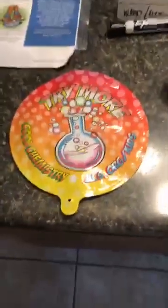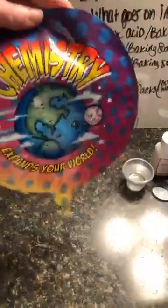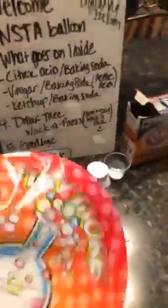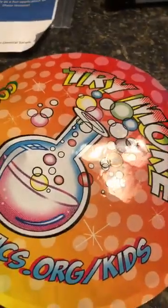So the first one I have is this nice balloon right here. It says try more cool chemistry. And then the other side, chemistry expands your world. So inside of here, there's a little packet. Let's see if I can just squish it over here. There we go. So over on the side here, there's a little packet of stuff. There's some powder in there and there's a little packet of liquid. So what I'm gonna do is put this down here and I'm gonna just hit it. Oh, and you can hear fizzing. Fizzing, fizzing, fizzing. So there's some sort of chemical reaction going on inside of there, and you can see it's starting to puff up a little bit.